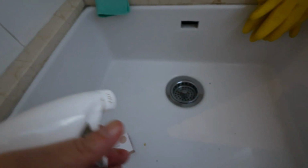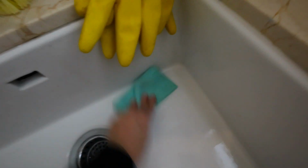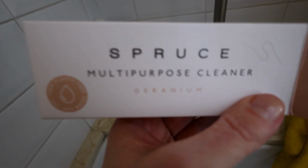Oh, smells absolutely fantastic. I use this normally on the kitchen table after we've eaten or before we've eaten. And then clean, clean, clean. Oh my God, the smell is divine. So gorgeous. So it's the pink smell that I like most. I think it is, what is it? Geranium. Yeah, geranium.